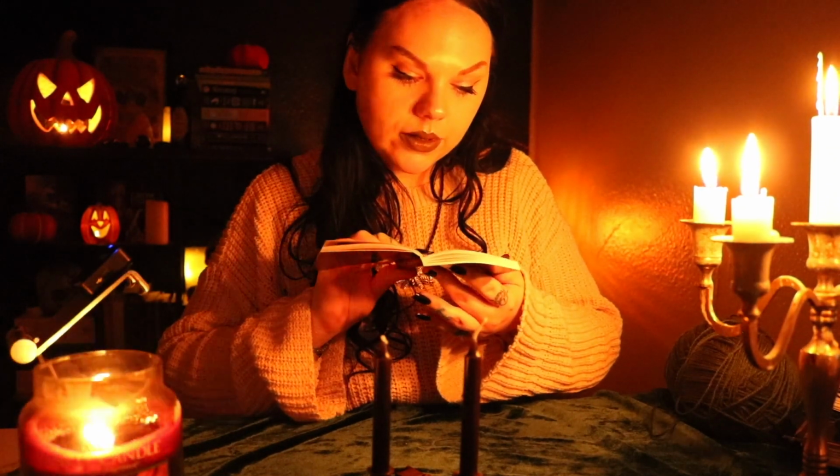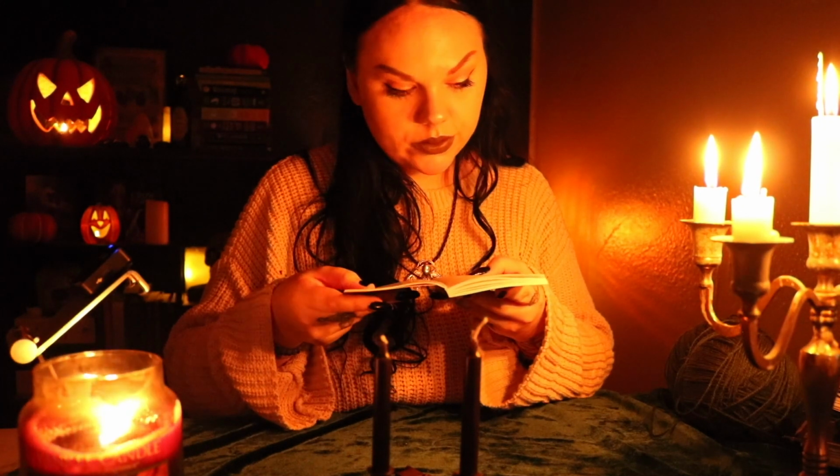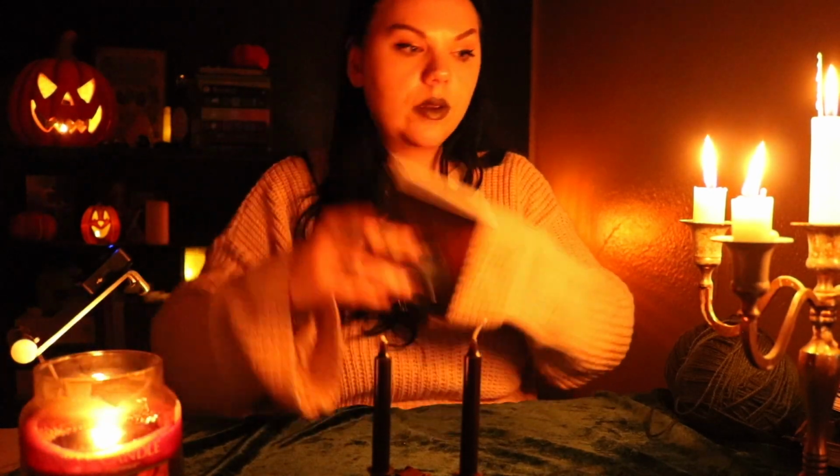I am abundant and I am surrounded by opportunities. That is what this full moon is going to bring us, opportunities. Citrine would also be a good crystal to work with. I actually have a citrine right here, so let's take that. So I have my things. You guys should be able to see it here. I actually like this. It looks very witchy.